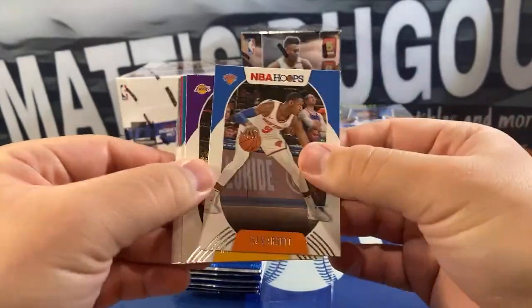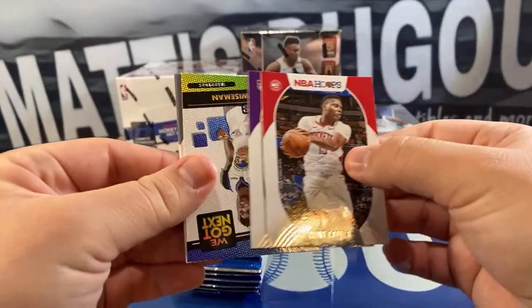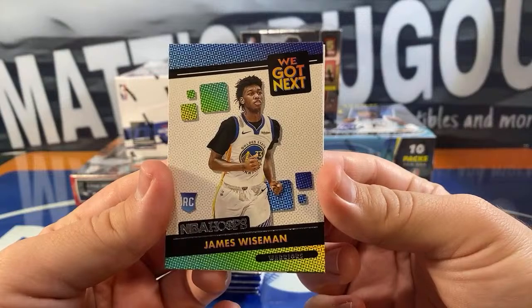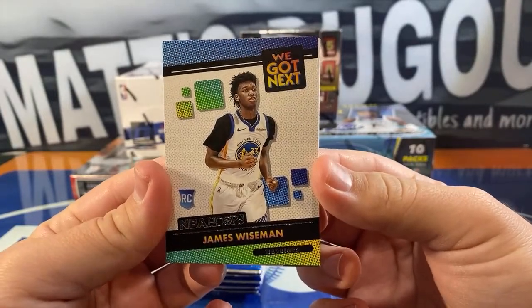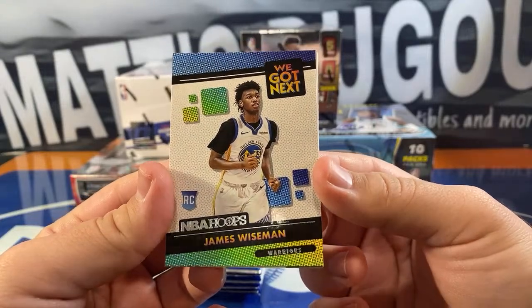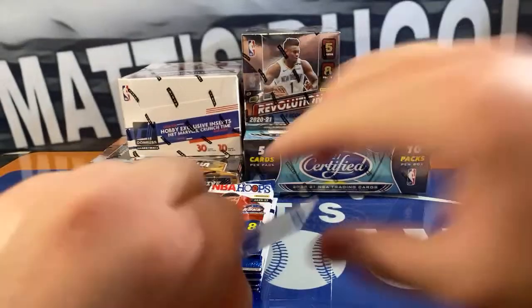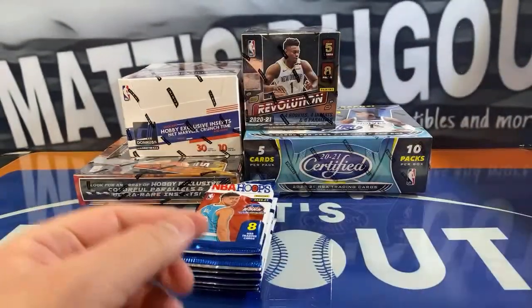We got Markieff Morris, PJ Washington, Clint Capela, Buddy Hield, and a We Got Next rookie insert, James Wiseman. There he is again. Great start for Daryl out of Hoops. Nice, dude. That's a sweet set. Devin Vassell and Nico Mannion. Just teammates there.